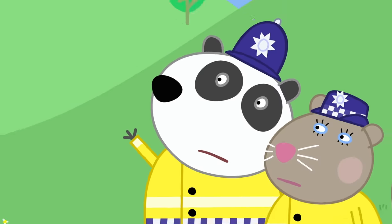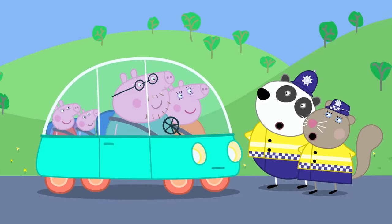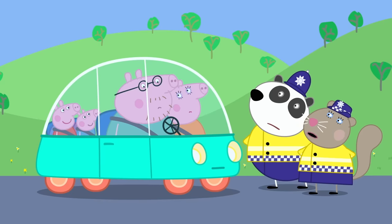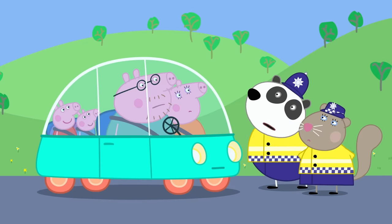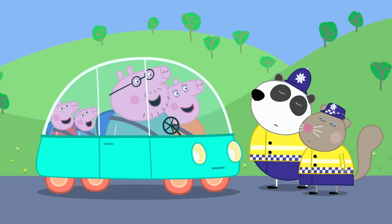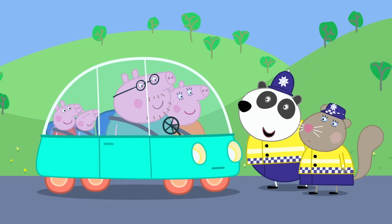Stop! It is Police Officer Panda and Police Officer Squirrel. Hello, hello, hello, hello. What's going on here, then? Driving with no hands, Daddy Pig. I wasn't driving. Yes, you were. No, I wasn't. Well, if you weren't driving, then who was? Car driving itself, was it? Yes, it was. Well, I'd better talk to the car then, hadn't I?